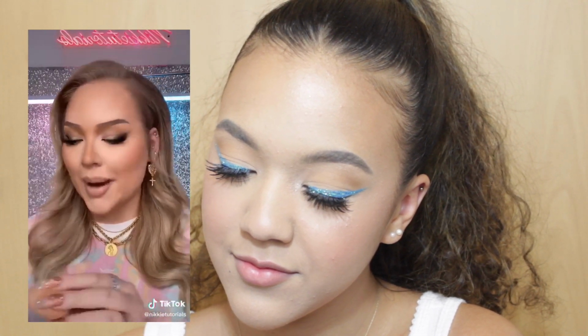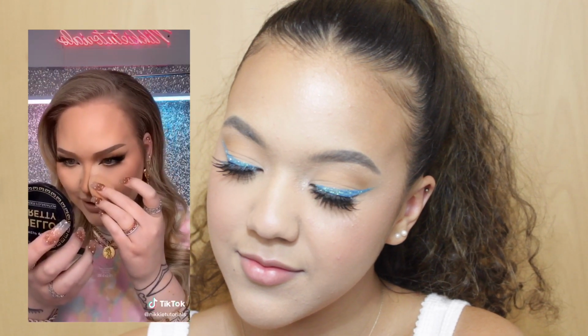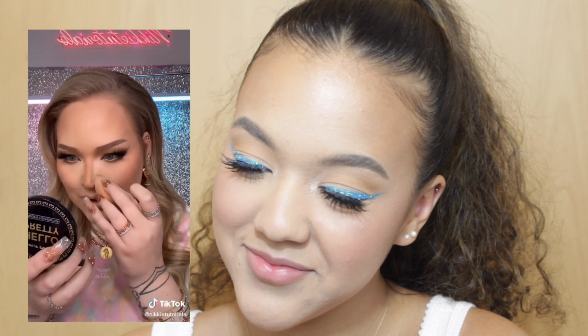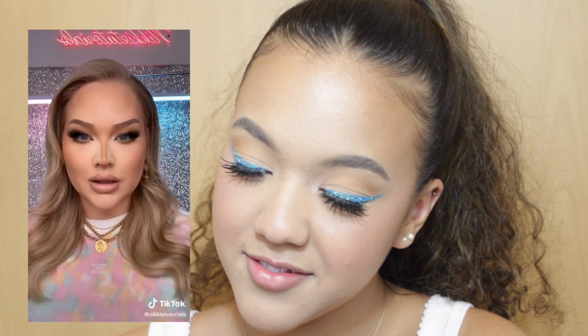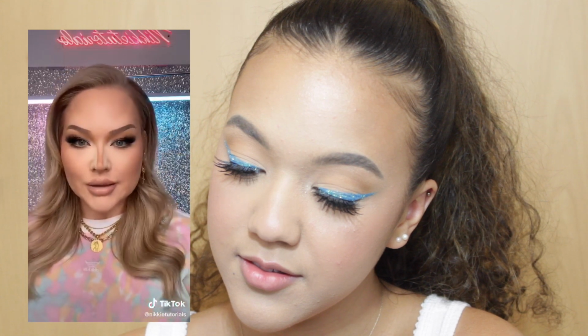You take your face powder and a dry beauty blender, and you're gonna snatch the sides. The more you bring this in, the smaller your nose is gonna look. So we're gonna make this as big as you like. Like literally, look how small that looks already. Don't forget the bridge. I want to make that nice and light as well.